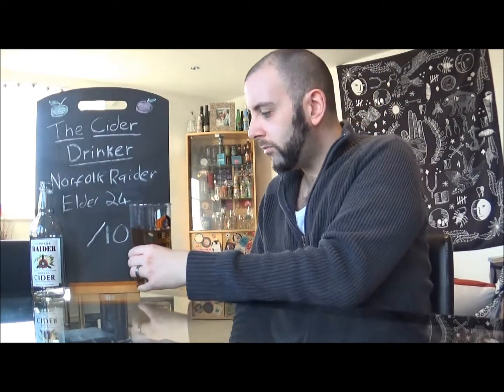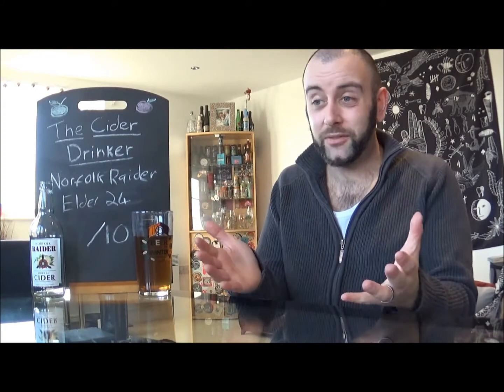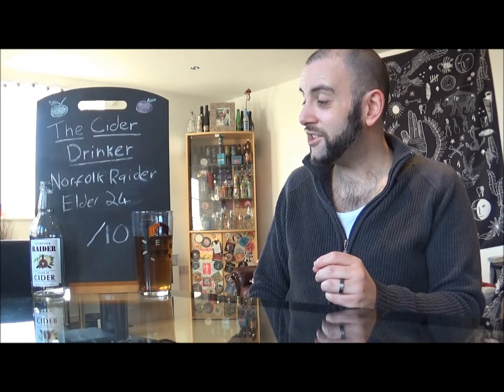Let's go for a final taste before a final verdict. Pretty much not much else I can really say about this one, to be fair. The elderflower tastes are there. No real hint of the apples that have gone into it, unfortunately. It is all just about that elderflower, and it just sort of disappears pretty much instantly. And the fact that, around my area at least, these are £3.69 per bottle. Can I recommend it for that price? Nah, probably not, I'm going to say again. I would actually say this is probably the weakest offering from Norfolk Raider that I've had of theirs.